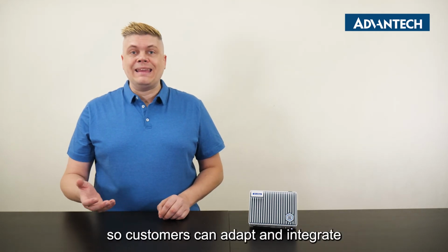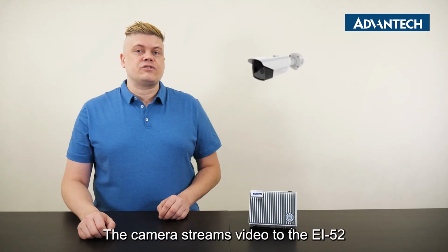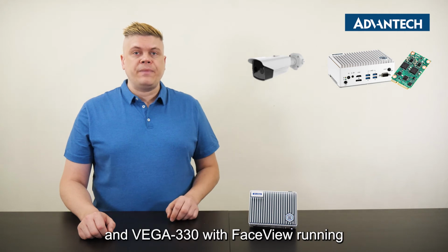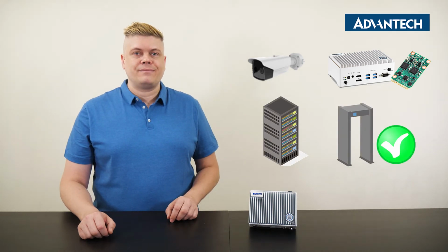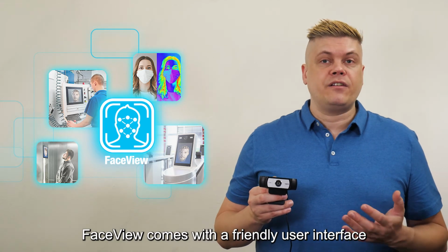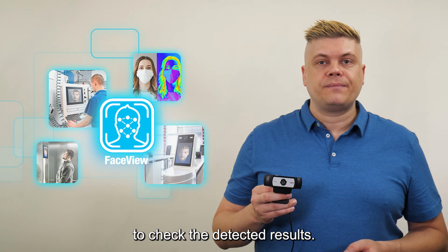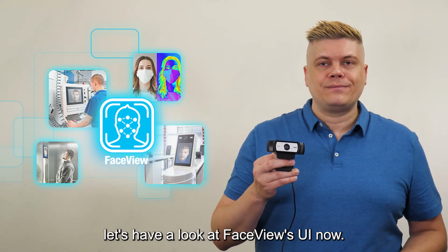customers can adapt and integrate into their already existing systems as needed. The camera streams video to the EI-52 and Vega 330 with FaceView running, and the detection result is sent to the backend and access can be granted. FaceView comes with a friendly user interface that customers can view in real time to check the detected results. With our camera hooked up, let's have a look at FaceView's UI now.